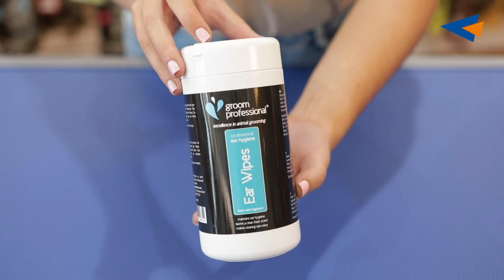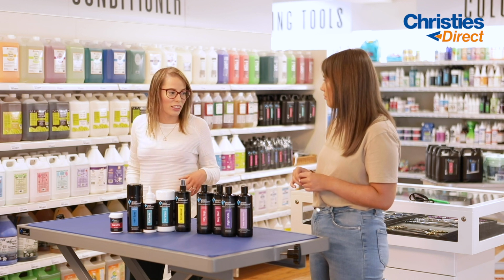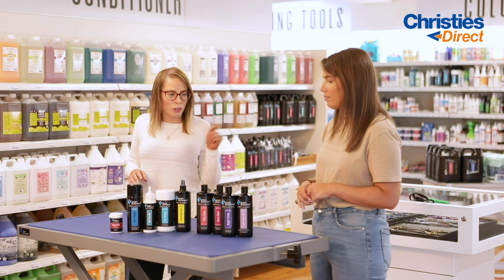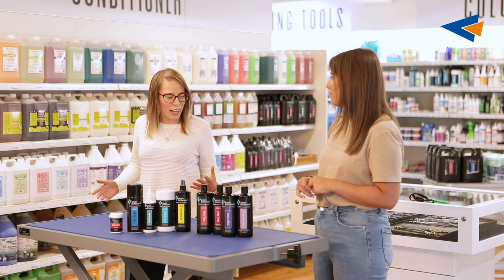So ear wipes, most people will go with the ear wash, which is in the wipes, but it really reduces the chances of a knock-over spillage. It's easy, handy to use. Just pop one out, rub it around their ears, and that'll get rid of any odours and keep that hygiene level nice and high with the dog.